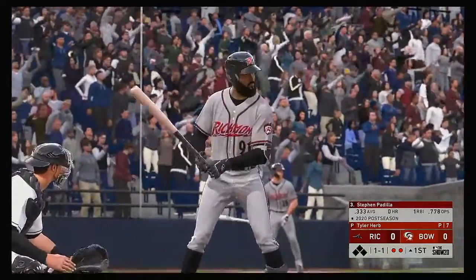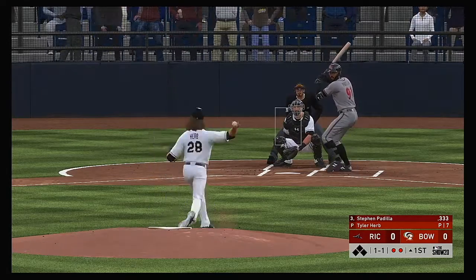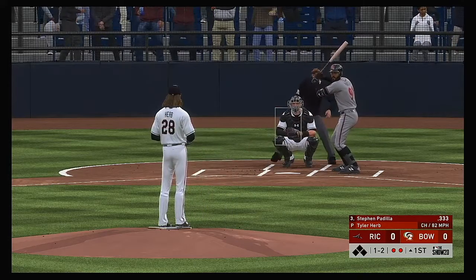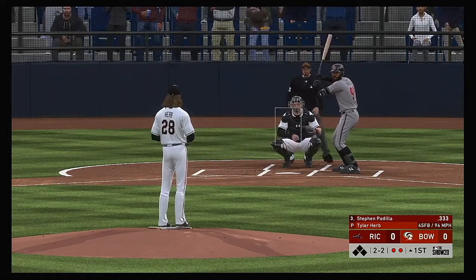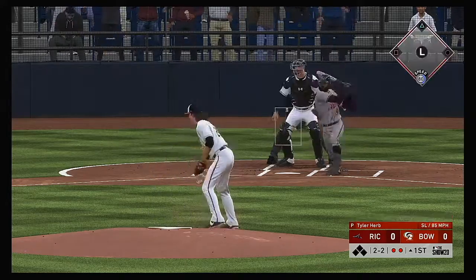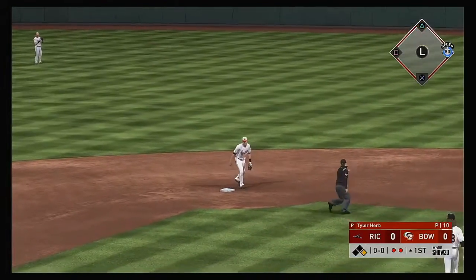Digging in, Stephen Padilla. First chance for him here in the top of the first with nobody on. A ball and two strikes. The count now with the bases empty and two away. Only one strike away from throwing a very strong first inning to begin the ball game. He looks sharp. Here now the 2-2. Smoke toward the hole. He lays out, but he can't make the play, and it's through into right.